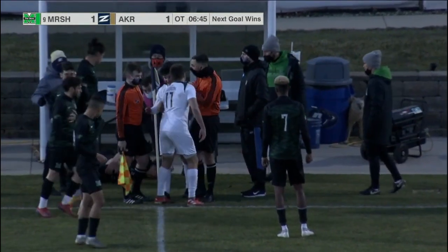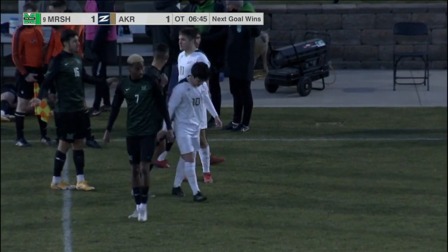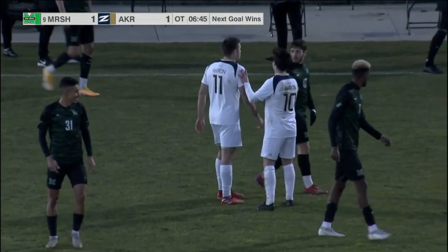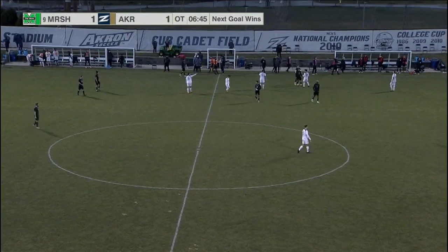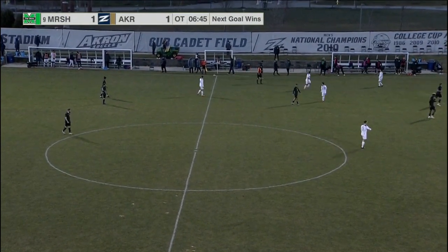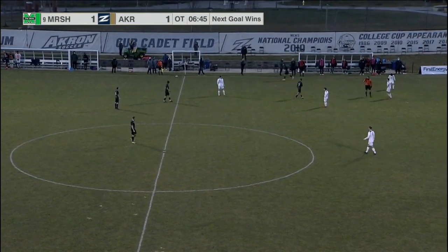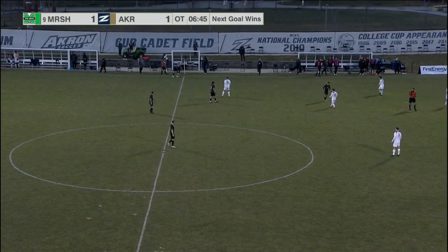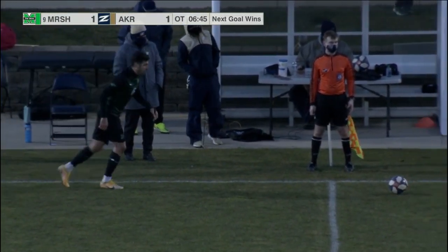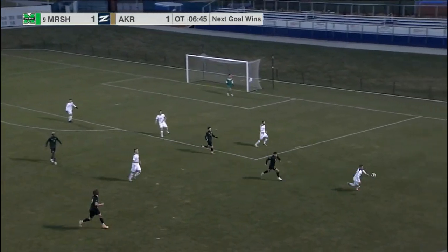It's been chippy for the better part of this match. It has been an extremely physical match. And you see some of the talking going on. Already one red card issued to Kane Reed. Number of yellow cards as well. Vitaccio had a red card. He was banged up early in this match. A yellow. Yellow for Sobi. Yellow for Dos Santos. And a yellow for Sarah.